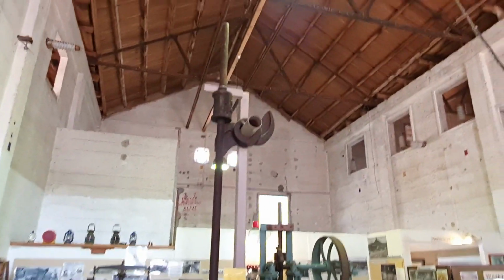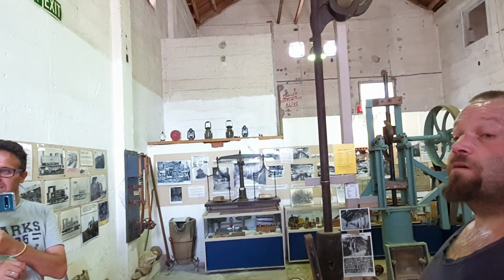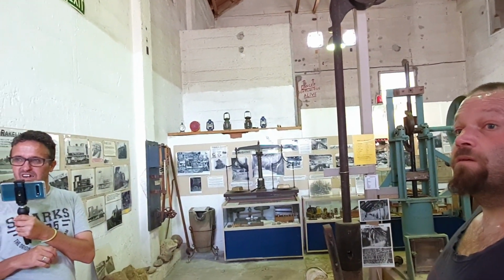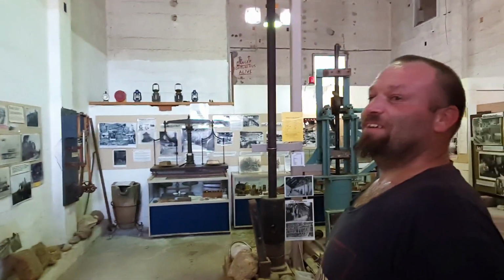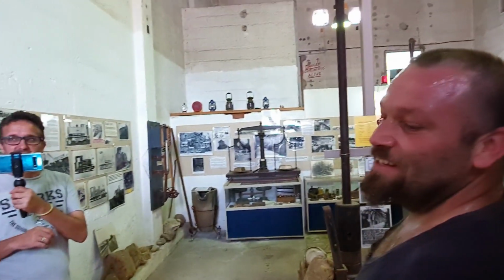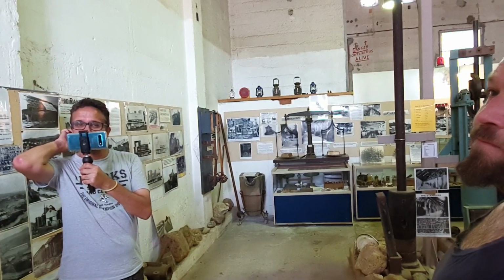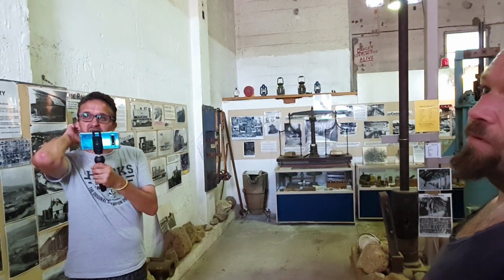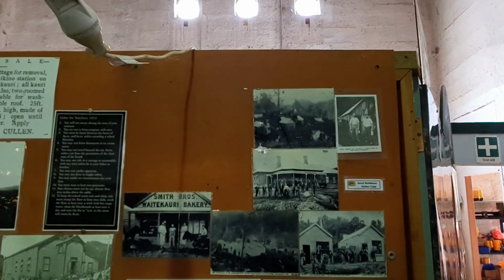Oh, so that mine's completely closed now? No, where they're working now is the same place where the old timers worked up to 1952. Yeah, two other mining companies have started again. One was Newmont, and the other was Oceana Gold. Waikino, this place. This is the area called Waikino.